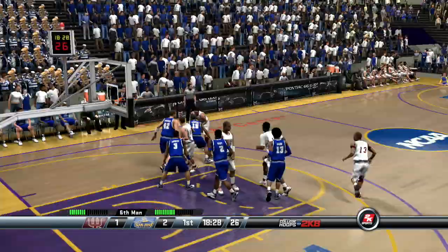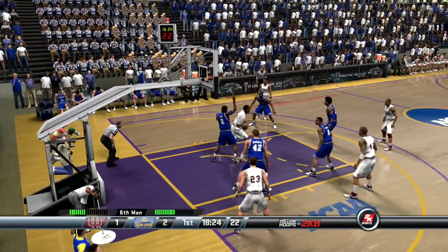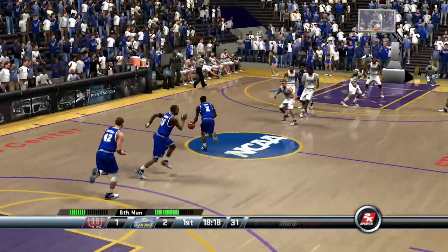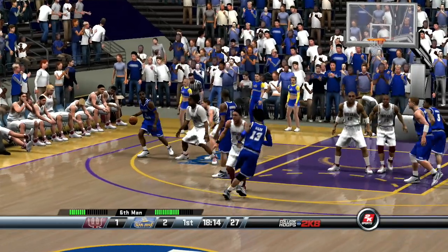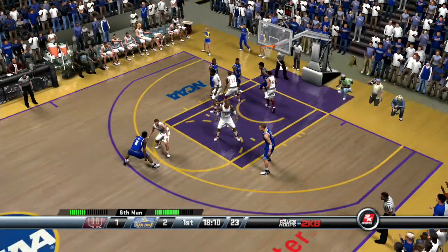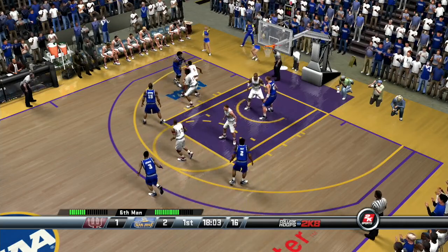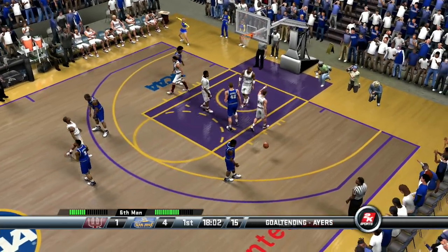Number 5. Skips it inside. Takes the shot. Snatched inside by Bradshaw. The defender did a great job keeping with him. Terrific D. Feeds out left. They rule this one goaltending. Count the shot.